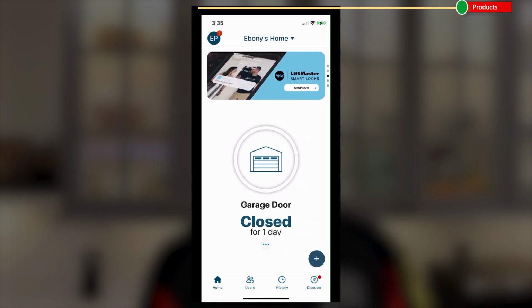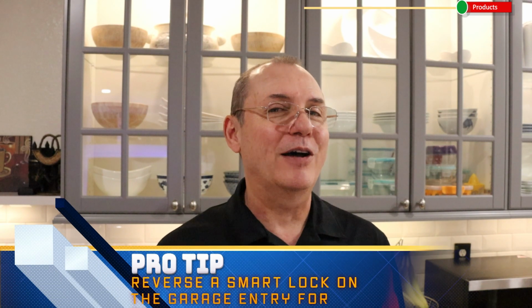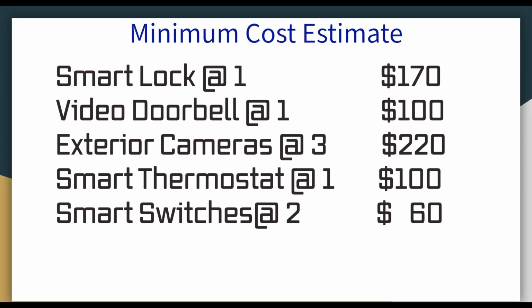Both Genie and Chamberlain offer smart garage door opener options. In my personal experience, the MyQ app works great. I just wish I could make it stop with all the ads. And one final pro tip: on that garage entry door, use a smart door lock there, but turn it around so that the keypad's on the inside. That pretty much wraps it up.